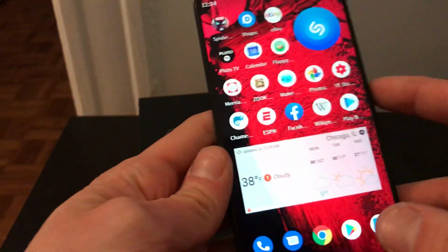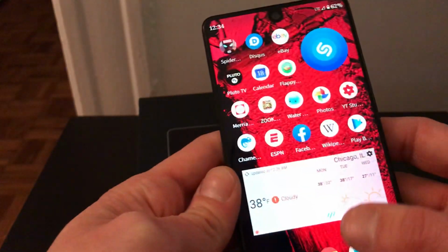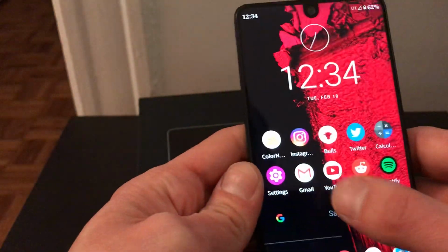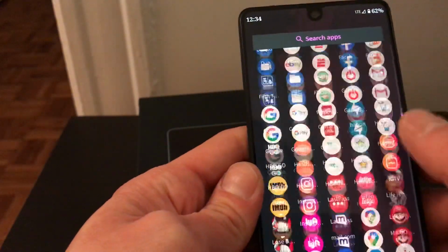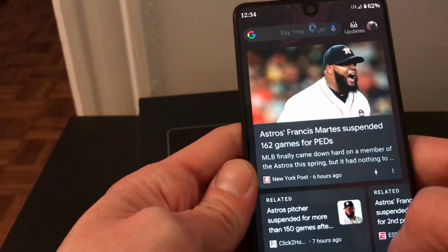This phone runs a complete stock Android experience. There is no skin whatsoever. This is basically a Pixel, the way this runs.